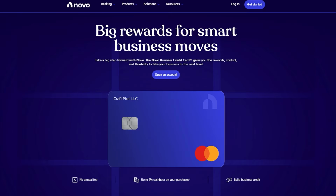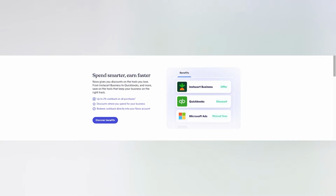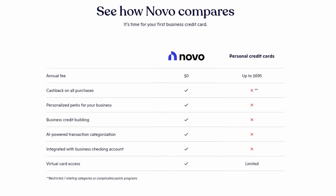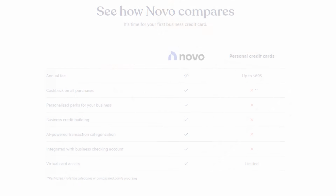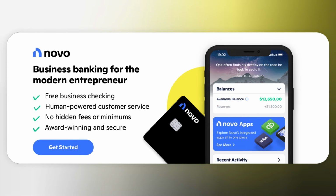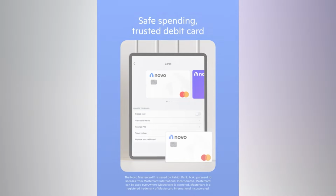Moreover, Novo also has a business credit card, and it's a solid addition for entrepreneurs looking to get more out of their spending. And the standout feature is that you earn 2% cash back on eligible purchases. That's cash back in your pocket for the expenses you're already making. Even better, the card comes with no fees, no annual fees, no hidden charges, just straightforward benefits. And managing the card is effortless. It's fully integrated into Novo's platform, so you can track expenses, check balances, and redeem rewards directly through the Novo app or web dashboard.